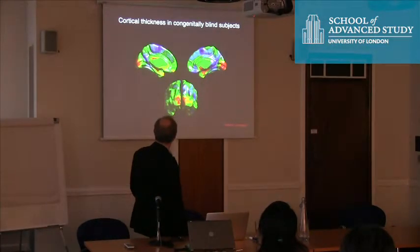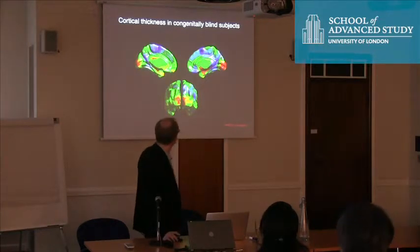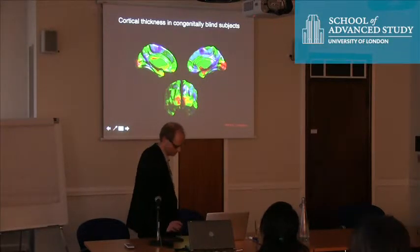There's another study that we did on cortical thickness. As I just mentioned, we had a reduction in the volume in the occipital cortex. On the other hand, we see that the occipital cortex in the congenitally blind is thicker, as you see here at the end, thicker in between these.